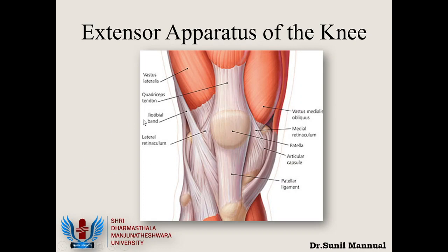Some other interesting structures in this picture is this is the pes anserinus and this is the iliotibial band, but anyway we will not focus on that.